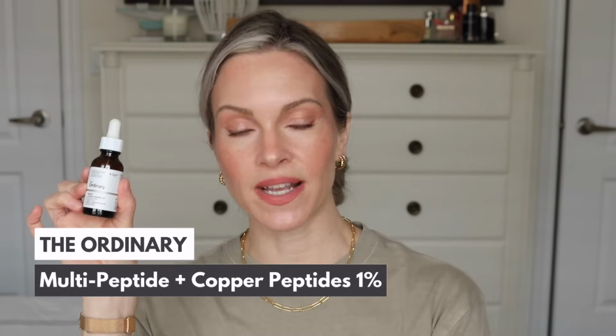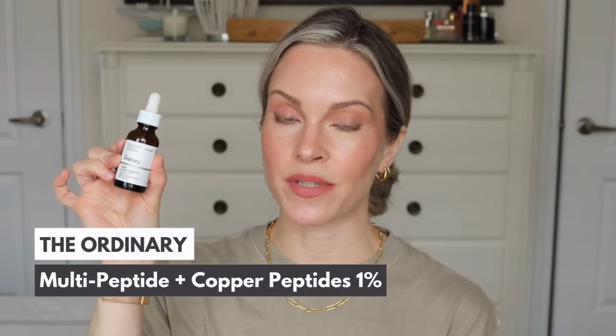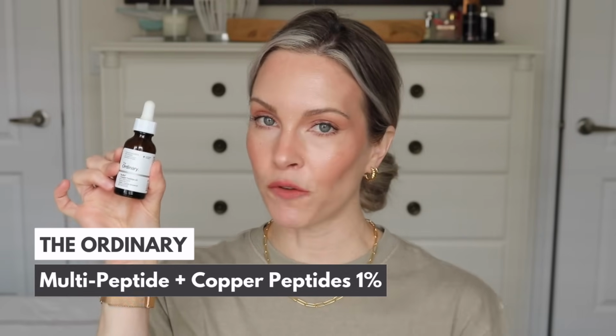But one of my favorites is The Ordinary Buffet plus Copper Peptides 1%. This has been newly named to Multi-Peptide plus Copper Peptides 1%. Same formulation, just a different name. And this one has that nice copper ingredient, so that's where you get that nice blue coloring to the serum. And copper really can help to stimulate new collagen as well. So I feel like you're getting a double whammy with your regular peptides, but also with that additional copper peptide ingredient. And I have seen the best results with copper peptides versus just your regular peptide serum. Of course, that's just based on my experience with this. You may see better results with a regular peptide serum, but this really is outstanding.